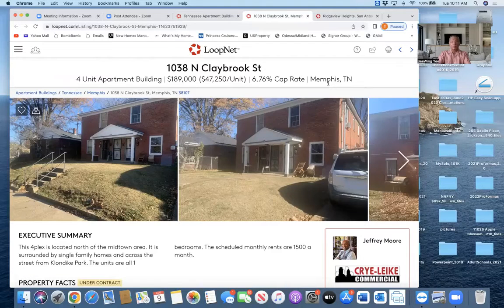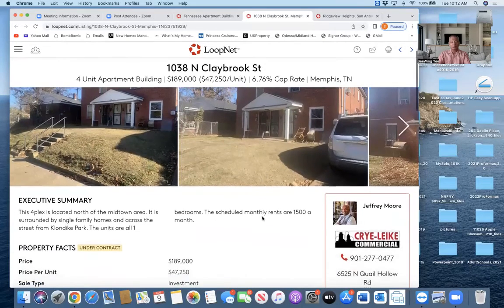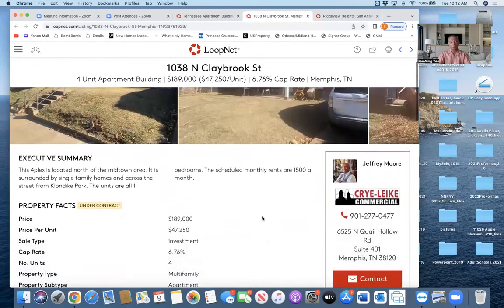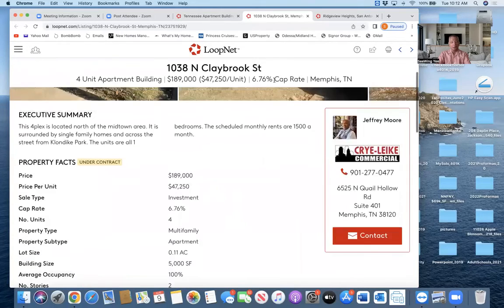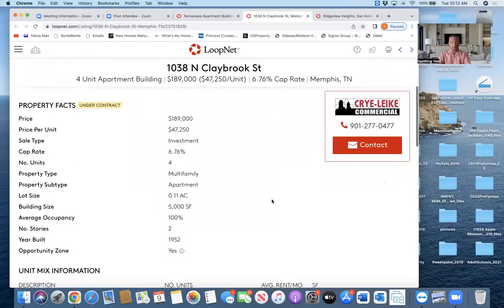Let's say you happen to live in Memphis, Tennessee, right? You could house hack something like this, a 4-unit property for a mere 189 grand. Live in 1 unit, which costs 47,000. And with a cap rate of 6.7%, there's huge cash flow. Even if you live in 1 unit and pay the mortgage for it, the other 3 units will pay you. This one is under contract. See how quick the property goes? With a 6.7 cap rate, the rent is very high.